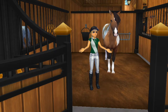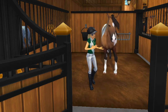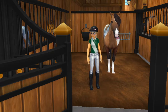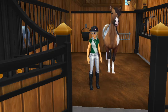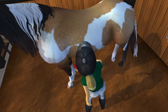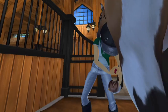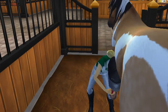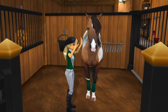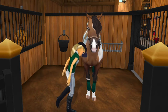Moving on though, this is Meadow, my beautiful American paint horse, standing at about 15 hands. She is who I will be taking today, so I already have the trailer loaded, I just need to get her ready. So I did have to put her travel boots on just to make sure her legs were safe on the ride, and then I put her halter on and led her out to the trailer.